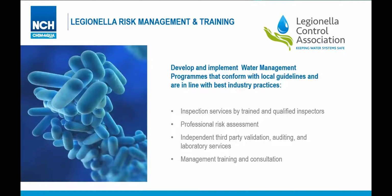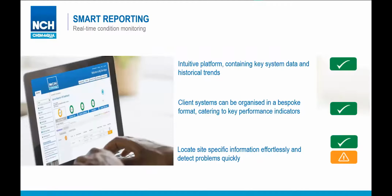That's a good point, Dan. As we always say, water treatment is planned preventative maintenance more so than reactive maintenance. And that leads me to smart reporting. Smart reporting is Chem Aqua's online reporting and condition monitoring system. This allows us to look at a system remotely against stated KPIs. It's where we would keep those online service reports. Exceptions would be clearly noted. We can set up dashboard analytics to allow us to quickly gauge program performance and detect emerging problems, and that allows us to take action now and not retrospectively.